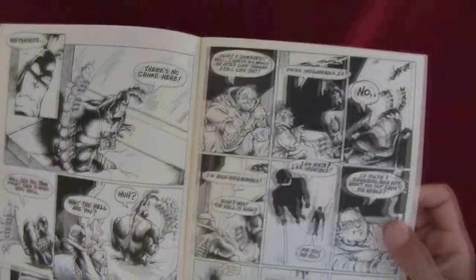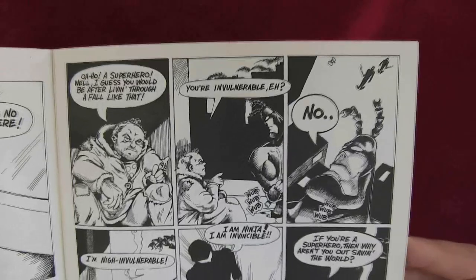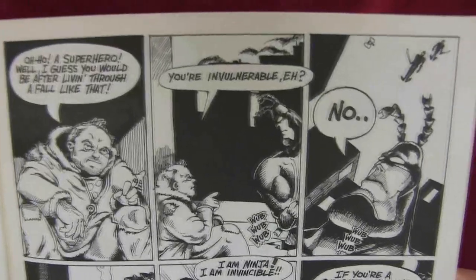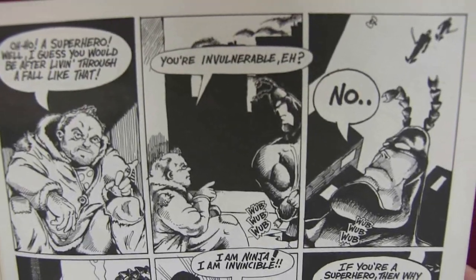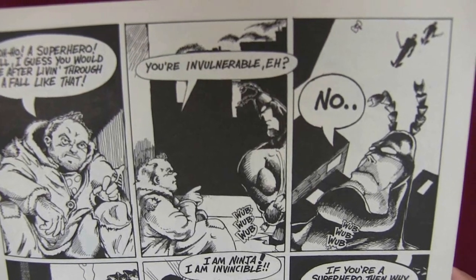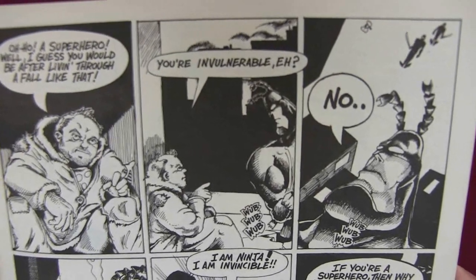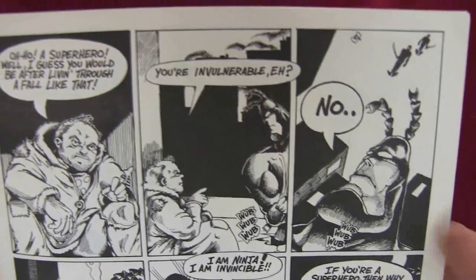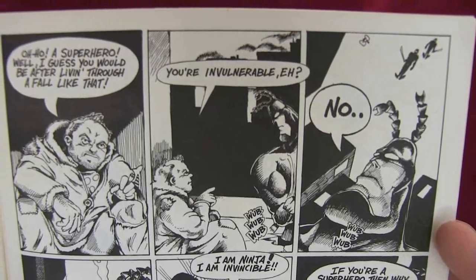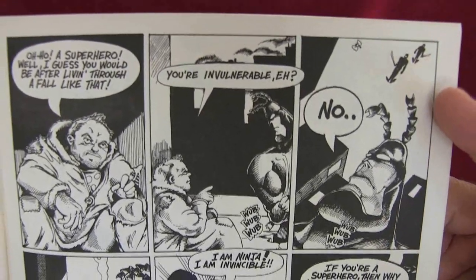Beautiful art. Oh ho. A superhero. Well, I guess you would be after living through a fall like that. You're invulnerable, eh? No. The thing's still going. Wah, wah, wah, wah, wah, wah. The ninjas are coming down.